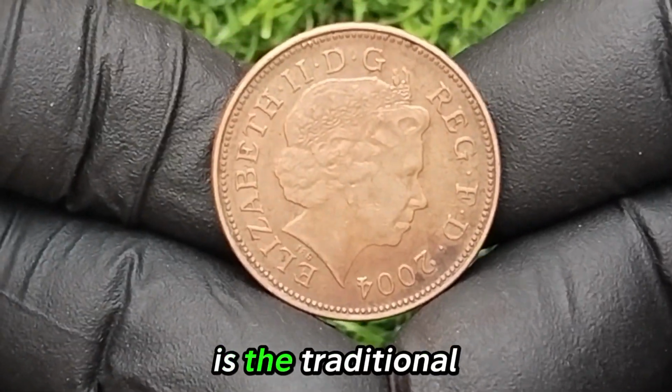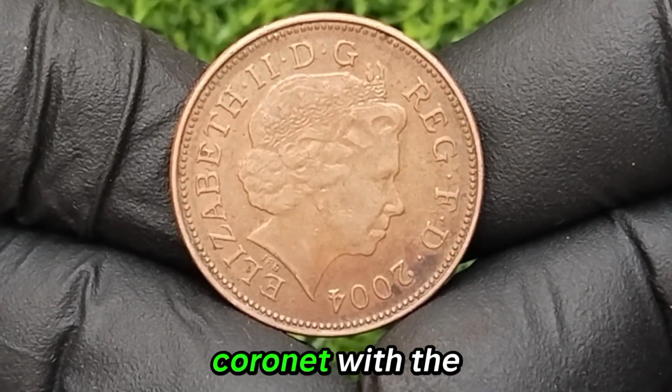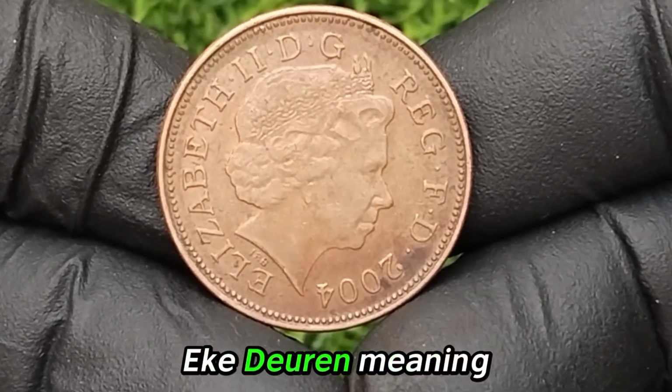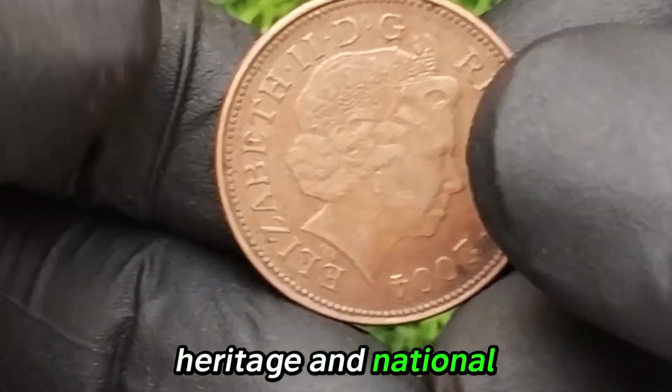On the reverse is the traditional badge of the Prince of Wales, three ostrich feathers encircled by a coronet, with the German motto Ich dien, meaning I serve. It's a powerful symbol of royal heritage and national pride.